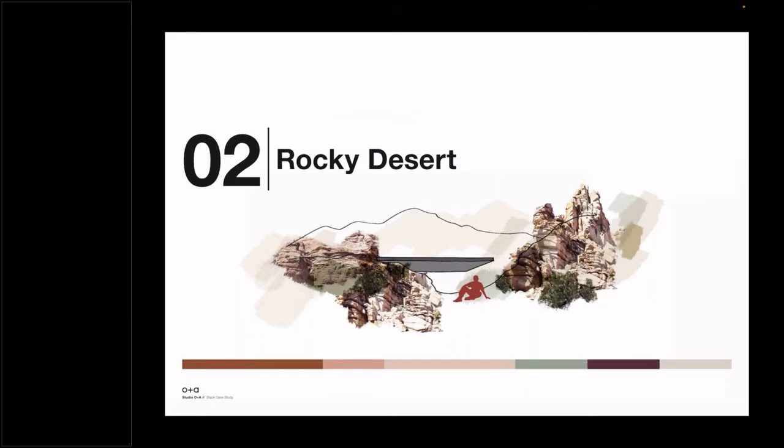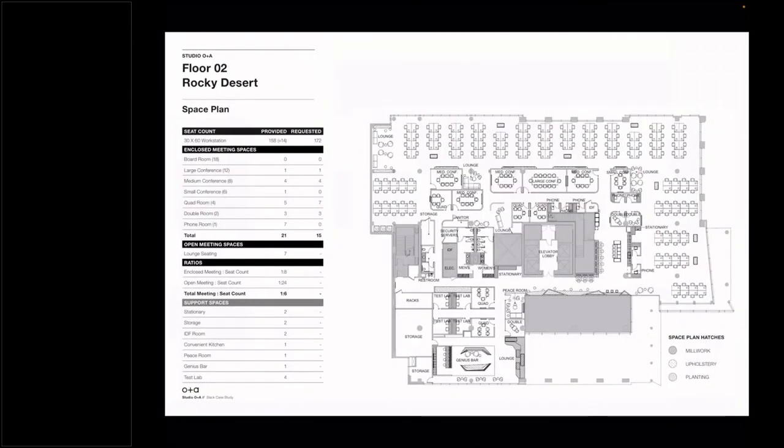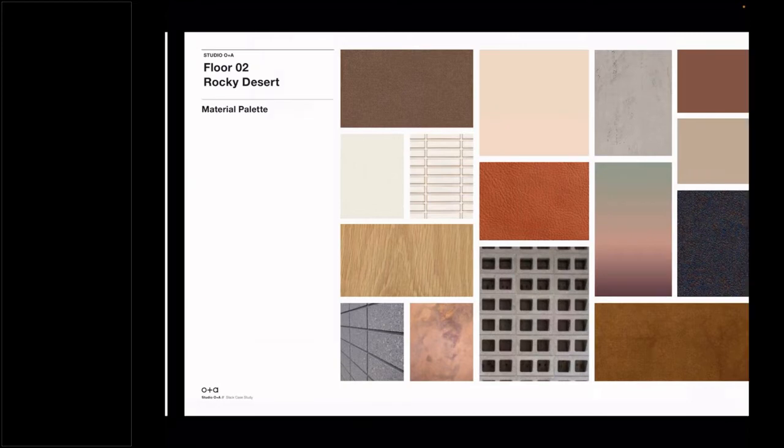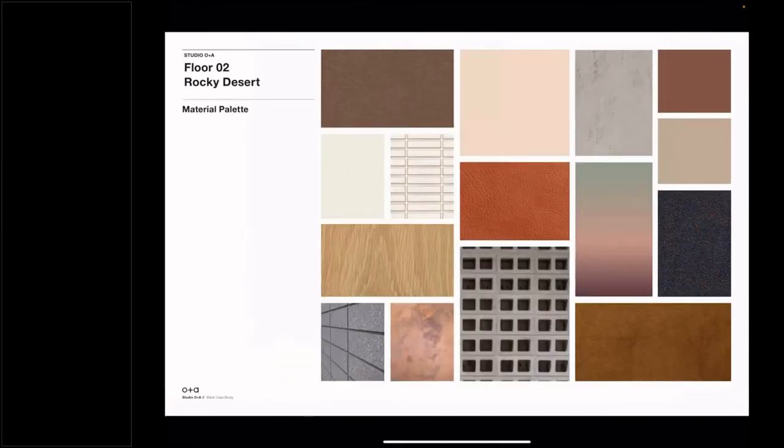The next level is the second floor in the rocky desert. So you're seeing the tonality change in terms of color and material, and a bigger floor plate. We do a lot of studies of what the headcount needs to be, and how many conference rooms and spaces we need to maintain a healthy open plan. The finish palette is getting to a little bit warmer neutrals, still with a large natural feel to it.